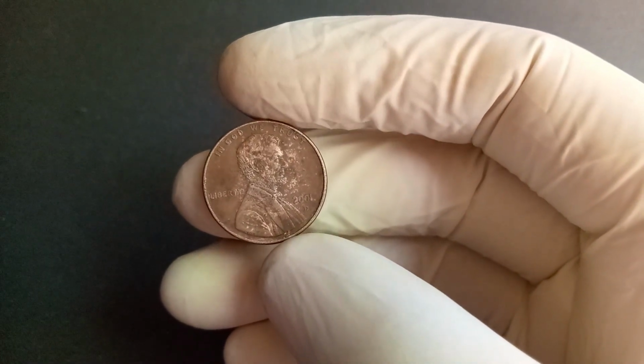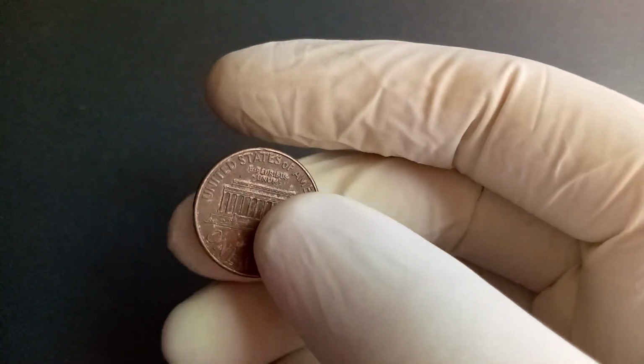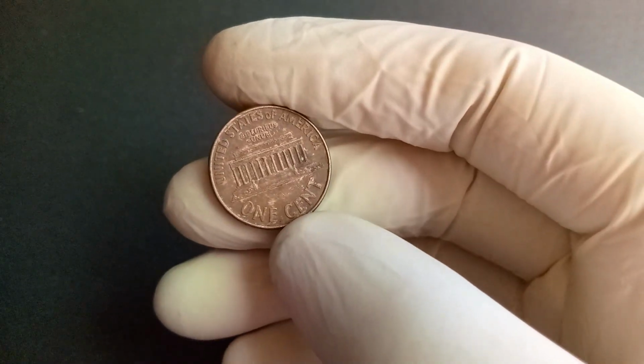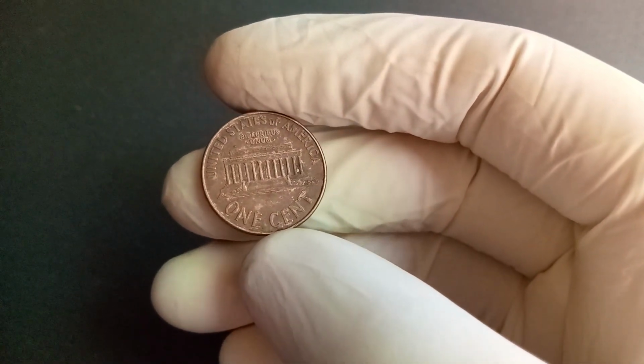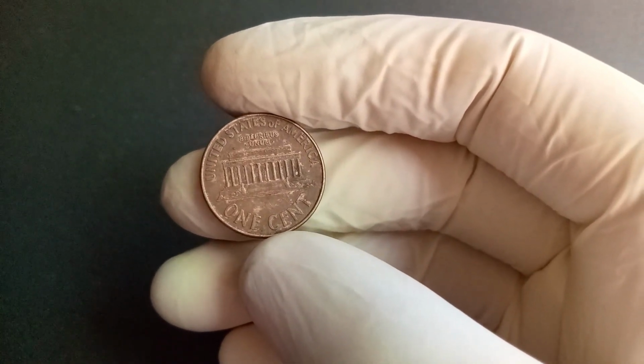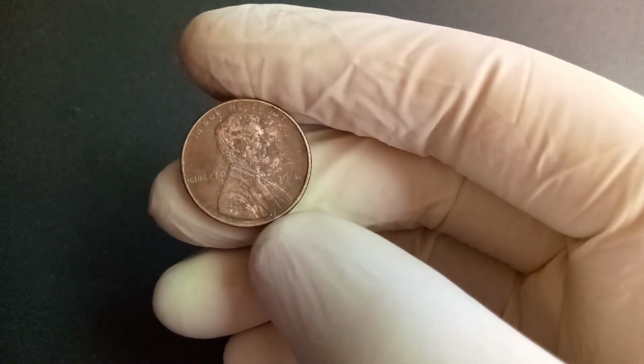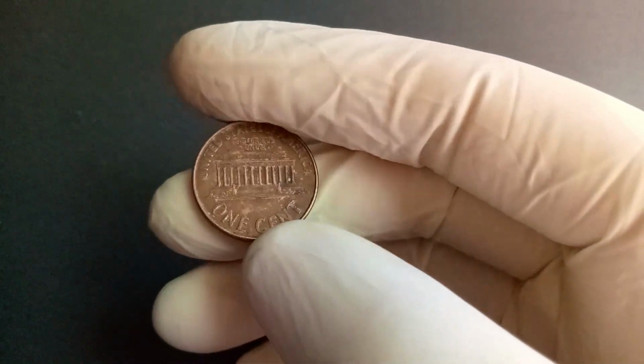This is not just a story about a coin. It is a story about rarity, error, preservation, and the unpredictable magic of numismatics. So buckle up as we go deep into the creation, design, rarity, and current value of the 2001 Lincoln penny that has rocked the coin world. Let us begin with the background.